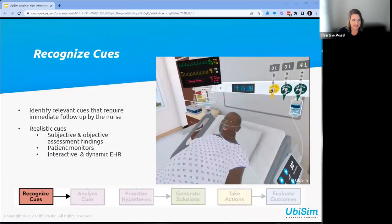So let's take a look at those 6 cognitive skills of clinical judgment, starting with recognize cues. And so when learners recognize cues and do this first step, they identify relevant cues that require immediate follow-up by the nurse. And so in immersive VR, there's realistic cues. There's the subjective and objective assessment findings. Learners get to see the patient monitors and an interactive and dynamic EHR. And so in this picture, the learners might recognize that the patient has some subjective findings. He's mentioned that he's tired and he has swelling and shortness of breath when moving. And learners really get to practice their interview technique with the patients as well. A little later on, he states, the other nurse couldn't get an IV in me because of all of my swelling. They might also notice some objective findings as well.